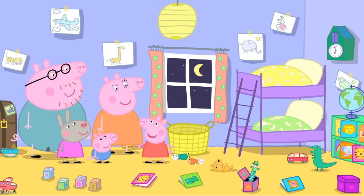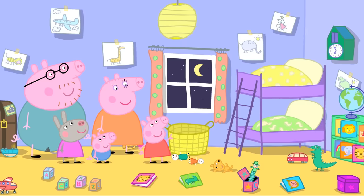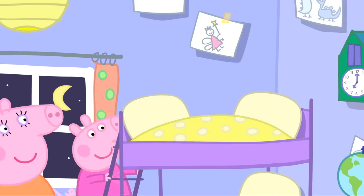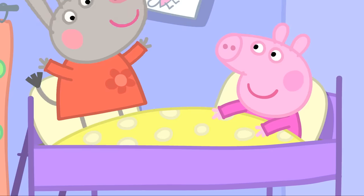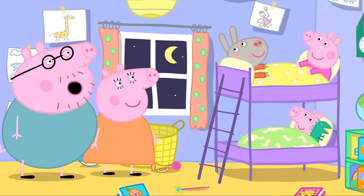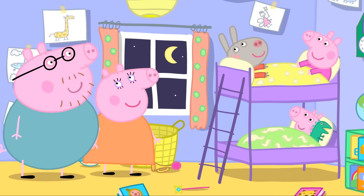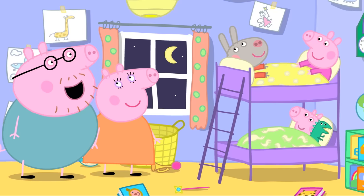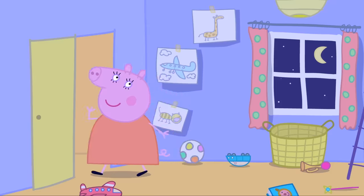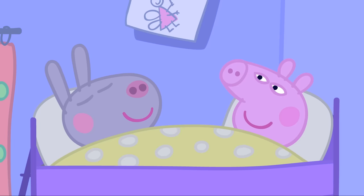Mummy, Mummy! Can Delphine sleep in my bed with a pillow at each end? Good idea, Peppa. Peppa and Delphine are sleeping at each end of the same bed. Now, children, try to go to sleep. You've got a busy day tomorrow. Delphine is visiting your playgroup. Wow. Dormez bien. Dormez bien is French for sleep well.